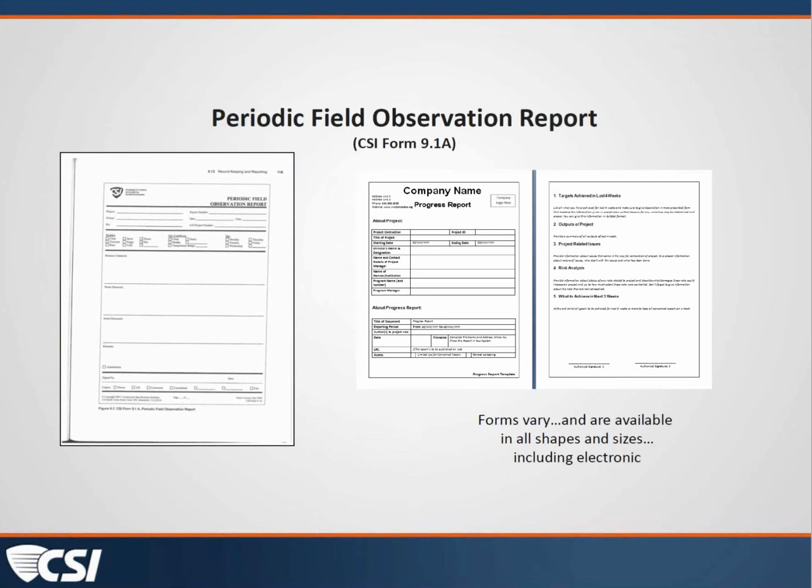All right, we did have one question and one comment pop in here. So Barry is asking, are handwritten notes equal to electronic observation reports in court?